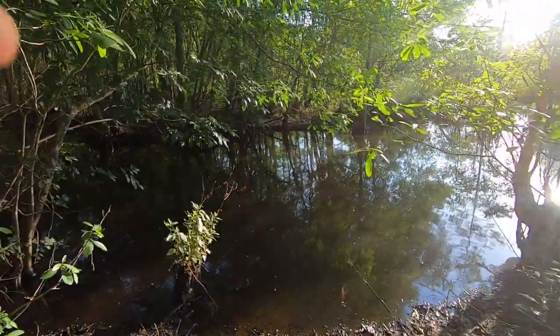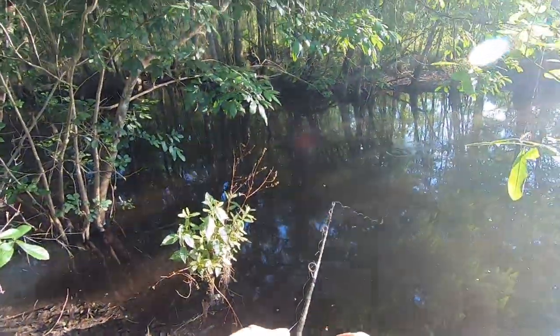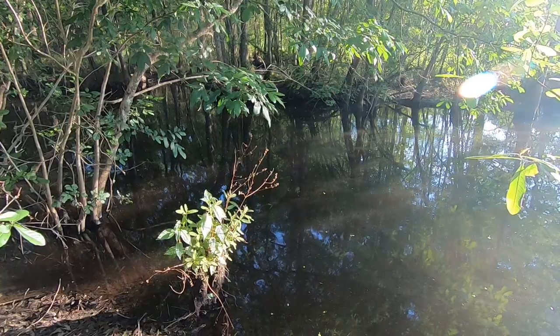All right, a place like this is really where this short rod comes into play. You can't hardly cast in here if you have a longer pole. Something bumped me the whole way in.